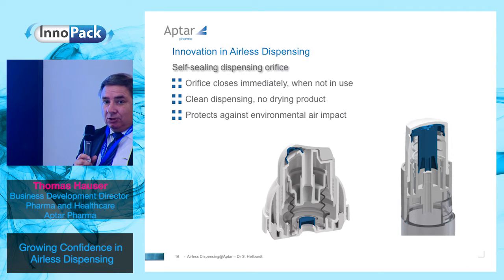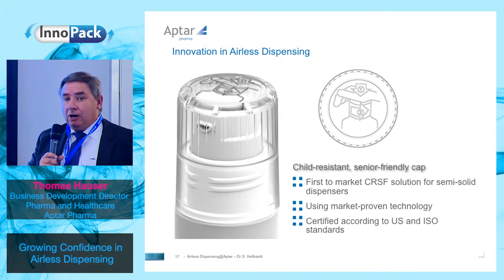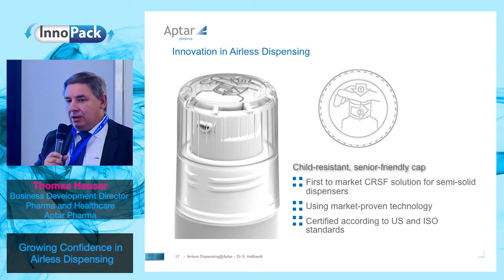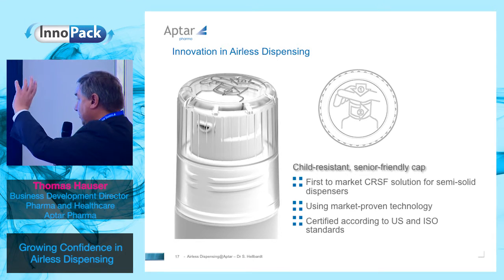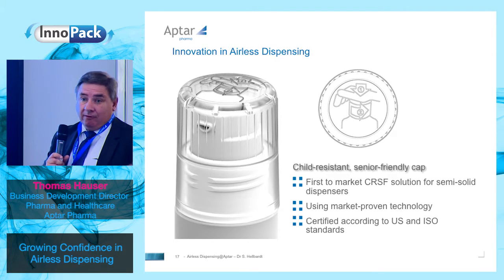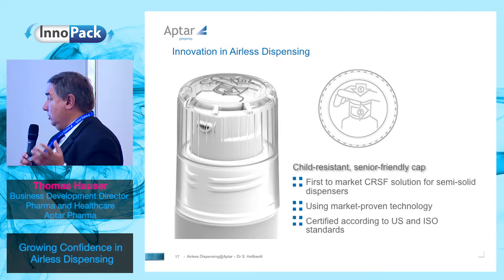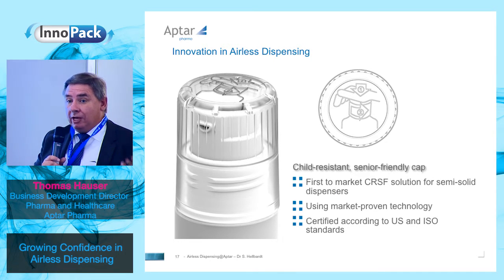Another innovation, which I briefly touched on, is the child-resistant, senior-friendly cap, which was brought into the market last year for the first time. We have a first product on the market, public, in the US this year, and it will come on the market in Europe in very short time. The FDA approval is there, so it is the first-to-market solution for semi-solid dispensers, wherever you look around. It's a market-proven push-and-turn technology, which you know from regular child-resistant closures, and it's certified according to US and ISO regulations. So you have it approved basically around the world, and you can use it in these markets.